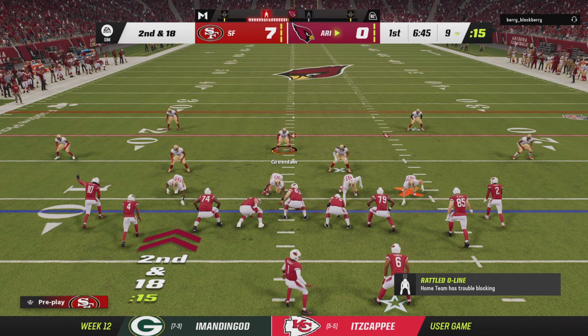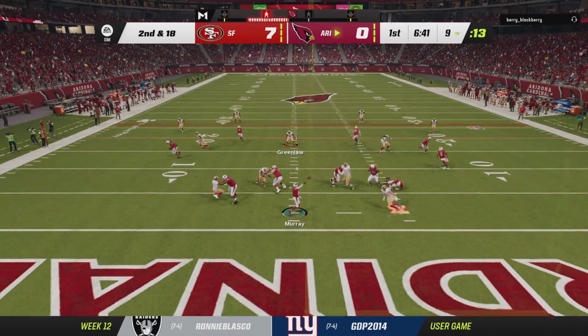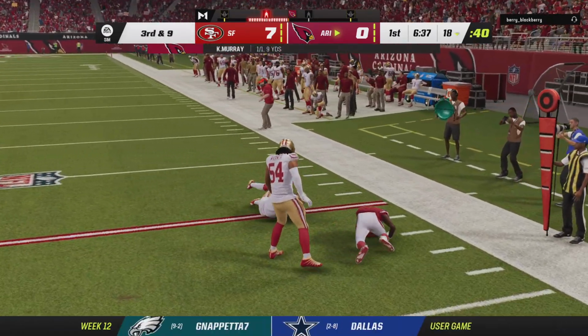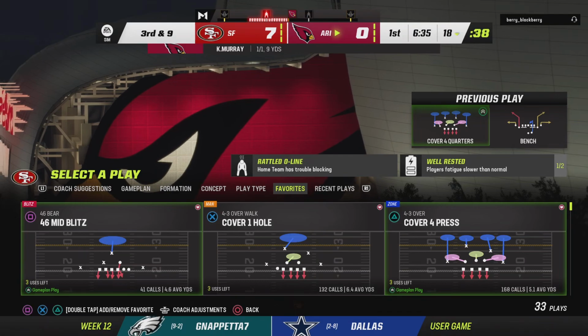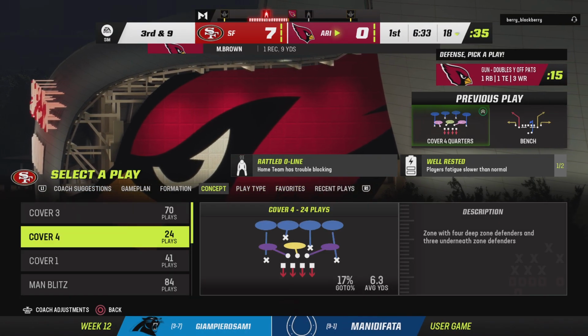And right off the bat, first play of the game. Throwing on 2nd and long. Murray. Catch is made by Marquise Brown. He'll be upended at the 18. That's a very helpful pickup of 9 after the play began at the 9.